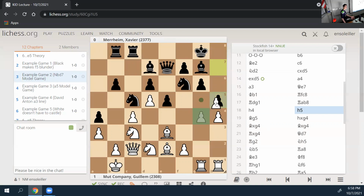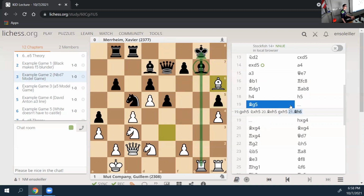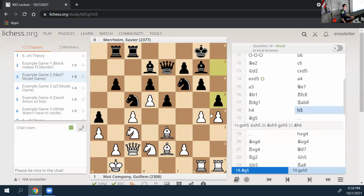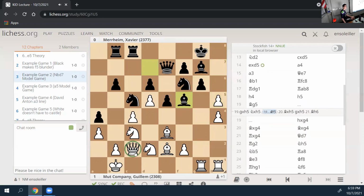Well, we would be pretty happy if black plays knight takes h5, because then we trade, and then we end this pendulum. What did you say? Yeah, exactly, bishop f5. So if we take here, then bishop f5, and we're kind of losing it.